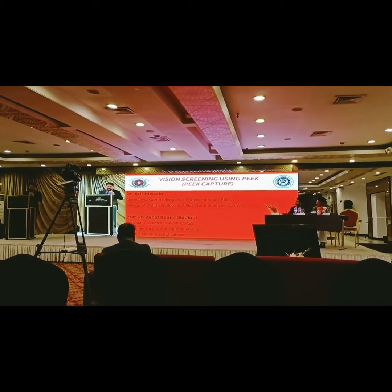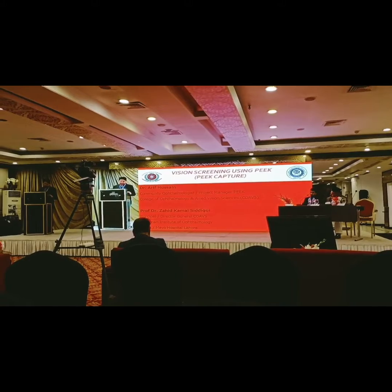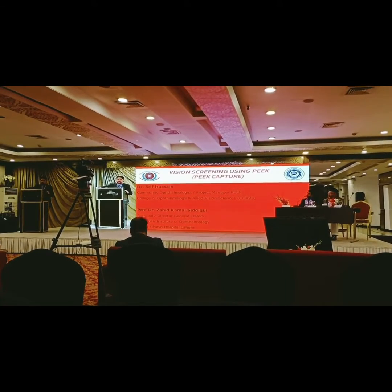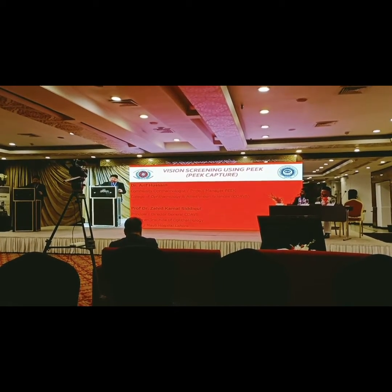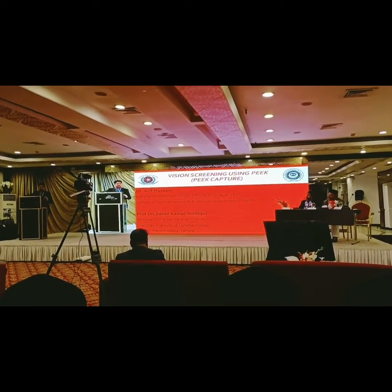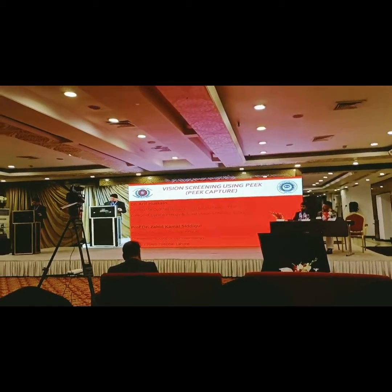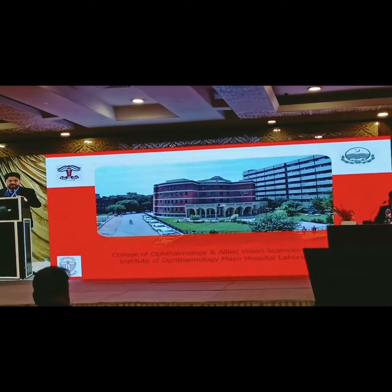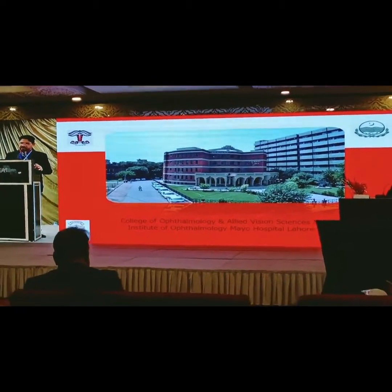Assalamu alaikum. This paper is slightly different, as we are sitting here for the medical retina. But as this PEEK device also is being used for retinal pathologies, it will be interesting for us. This study is about the PEEK device which was used in the Chakwal area. This is the place where I work, and all the clinical work is supported by the ME Hospital, Eye Department.